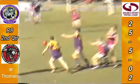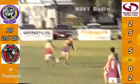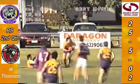Peacock into the sun, can't take the mark. Mitchell, Gardner overruns it. Daniels is there. They run into each other. Daniels gets it across half forward over the head of Nick Maharis. Coming out, Randall as well. Runs into each other. Hall's there also.